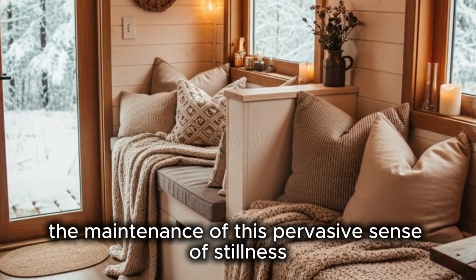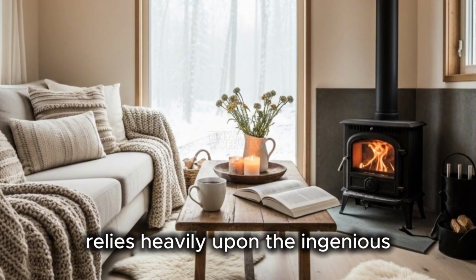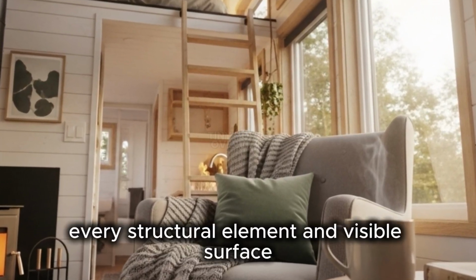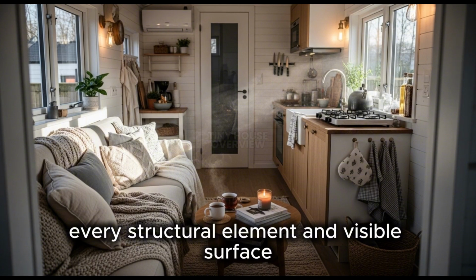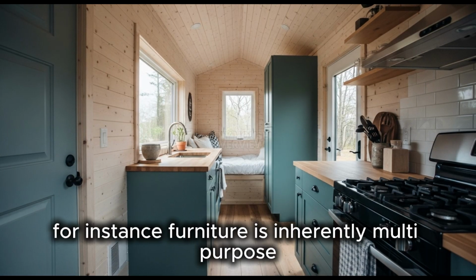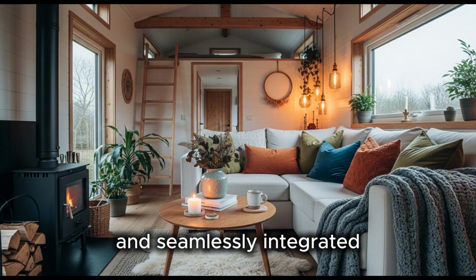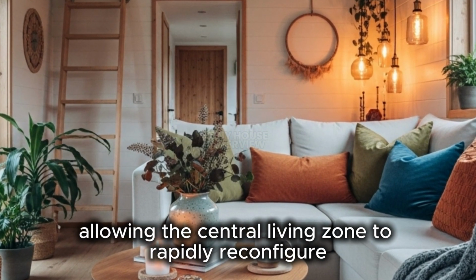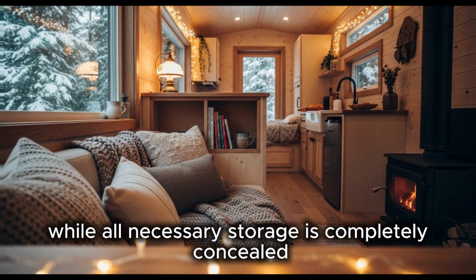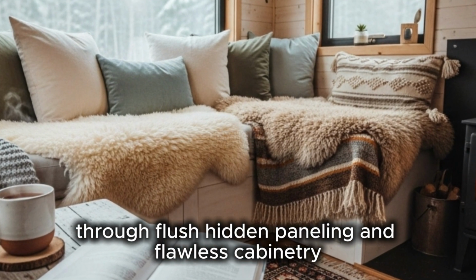Crucially, the maintenance of this pervasive sense of stillness relies heavily upon the ingenious implementation of highly functional design solutions. Every structural element and visible surface is the result of an intentional decision. For instance, furniture is inherently multi-purpose and seamlessly integrated, allowing the central living zone to rapidly reconfigure for various daily functions, while all necessary storage is completely concealed through flush, hidden paneling, and flawless cabinetry.